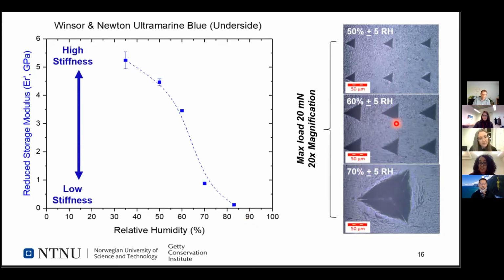You can also see this in the pictures to the right. If you remember in the slide before, at the higher RHs, we actually needed to reduce the load. But to make a didactic example of what's actually happening, we applied all the same loads at 50, 60, and 70. We used a max load of 30 millinewtons just to show you how less stiff the material is becoming as the relative humidity is increasing. Because it's a pyramidal shaped indenter, these are what result from the indent at that specific humidity. As the humidity increases, the area of the entire indent is increasing too, because it's becoming less stiff, so less resistant to the applied load.